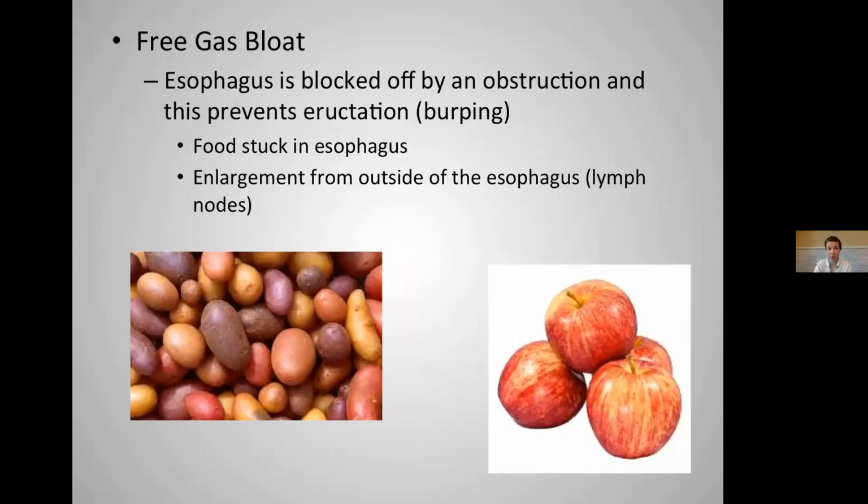The other kind of bloat is free gas bloat, and this is when the esophagus is blocked off by an obstruction, and this prevents burping. That could be food stuck in the esophagus. I put some examples up here of apples and potatoes. Those would be two common ones to get stuck right in the diameter of the esophagus.